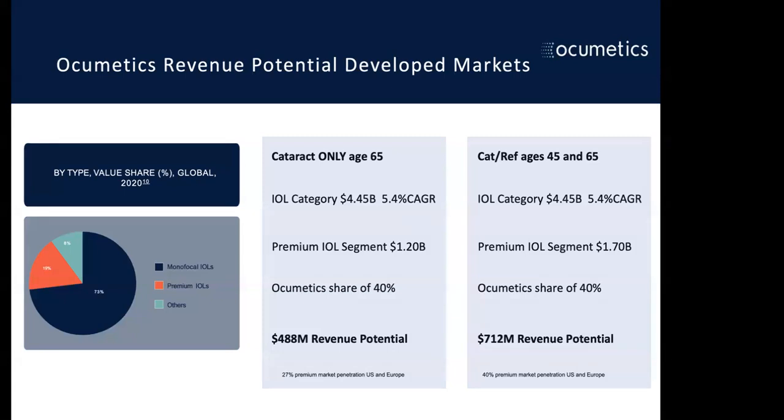I just chose to use the one that basically shows the different types of lenses that are deployed in the marketplace. If we just look at cataract-only potential patients, that category is basically a $4.45 billion category growing at 5.4% per year. The IOL segment that we will participate in is called the premium IOL sector, and that's about a little north of a $1 billion market. Ocumetics plans to occupy about a 40% share, and that's a $500 million potential revenue for one product.